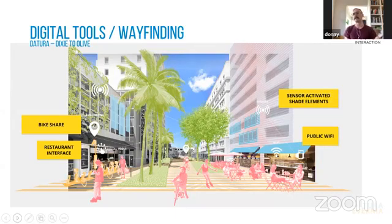This is another block that really showcases a few of the other digital tools that you might see. One is the bike share, locating that in locations where people might be coming and going. But again, that is a form of a digital tool. People using their smartphones to not only locate, but also to get a mobility device, whether it's a bike or an e-bike or something like that.